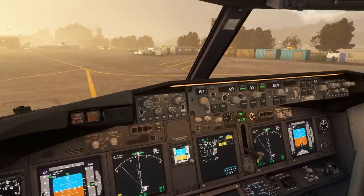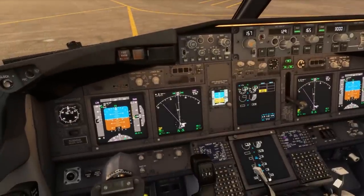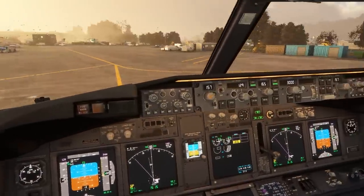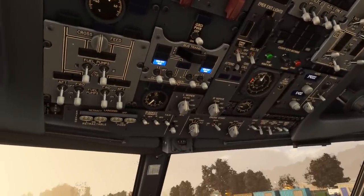Looks like we've got a band of rain passing through currently. There's 56%. Sure enough, we do have starter cutout. Just waiting on the engine to stabilise. And it looks like we do have a good start on the number two. We'll get the number two engine anti-ice on and start the number one.